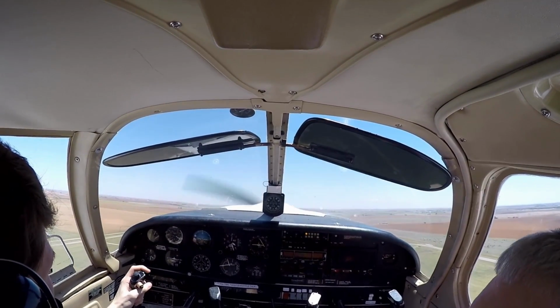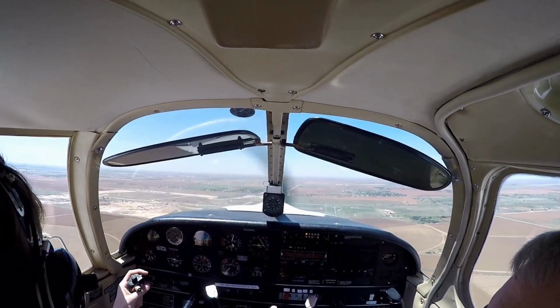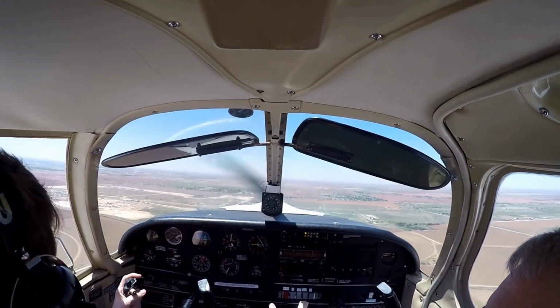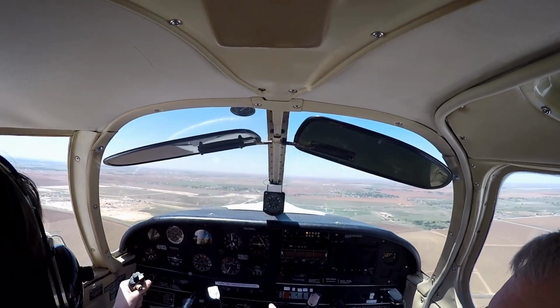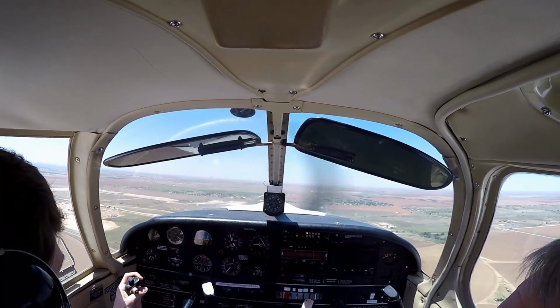Mike Charlie, make right or left traffic at your discretion. Left traffic, 8 Mike Charlie. Mike Charlie, traffic following is on one mile final, a Boeing 737. Traffic inside, 8 Mike Charlie. Mike Charlie, follow that traffic, runway 8 cleared for the option, crosswind turbulence. Runway 8 cleared for the option, 8 Mike Charlie.